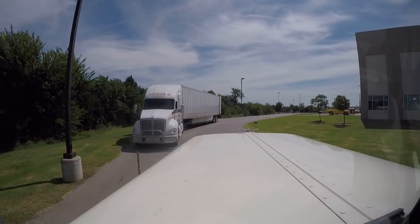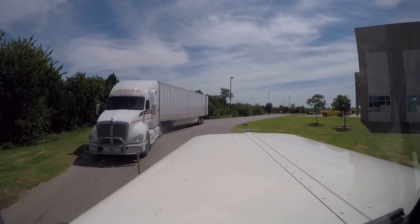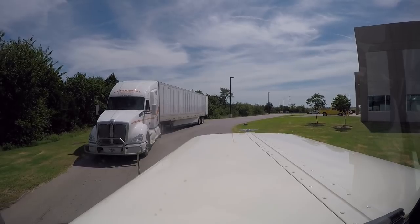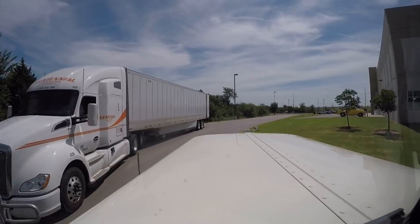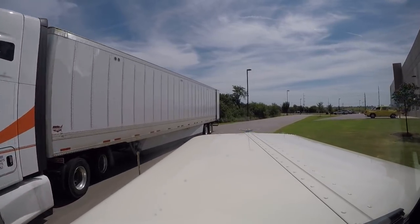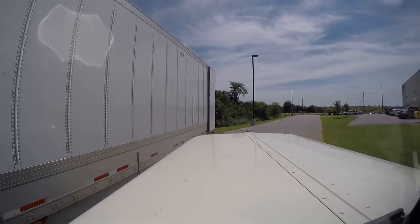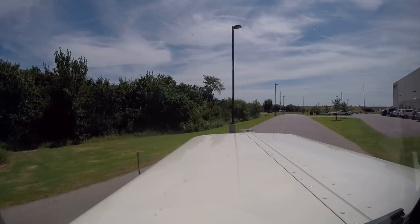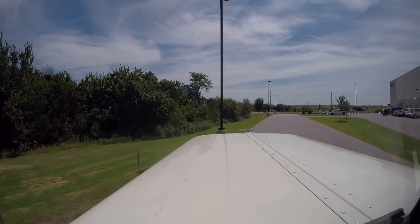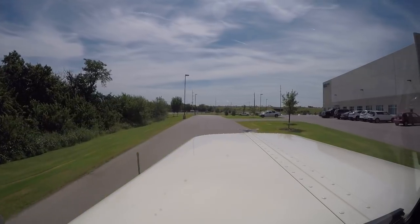We're gonna get out of here. That was low range, trying to come out of low range, going in a second. We missed it. Didn't really miss it. We just didn't get it. Alright, so we're going to call the broker, let them know we were loaded, and we're going home.